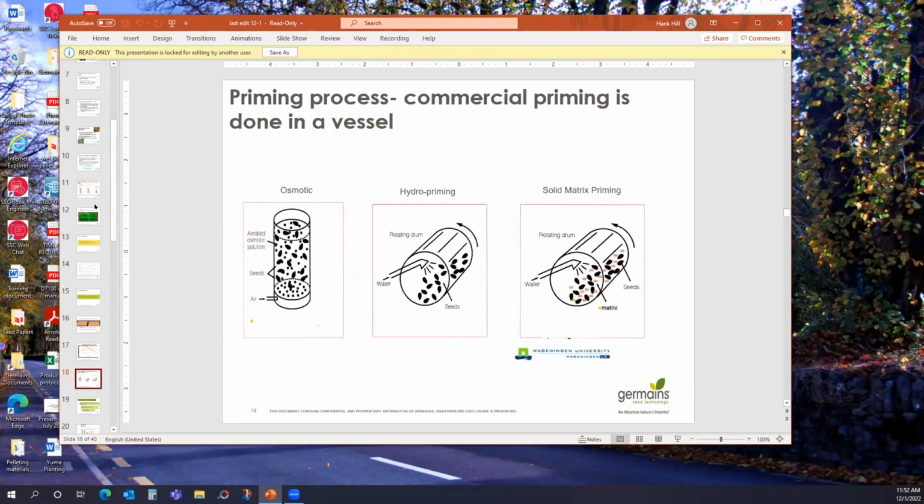Okay, I'd like to talk about priming processes. Osmotic priming gets its name because seeds are placed in a solution that osmotically regulates their moisture content. Seed moisture content is high enough for metabolism to occur, but not germination. Seeds need oxygen to prime just as they need oxygen to germinate. So a constant replenishment of air is necessary in this method because the solution only holds so much available oxygen.